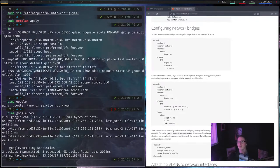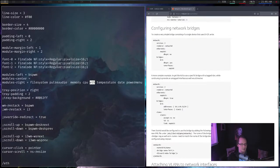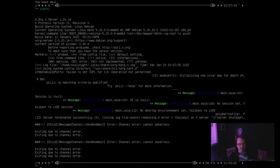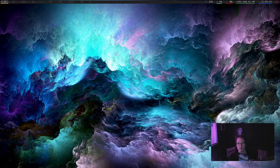So we're still connected to the internet, and you'll see up here we're actually not connected to our enp1s0 anymore. So let's update that so it fixes. Sudo vim, and that would be .config polybar config, and it'd be under the eth section. There it is, and the interface, change this to br0. And what if we just kill it and then start it up again? Okay, I don't know why it wasn't killing the process as it was supposed to, but it's working now.